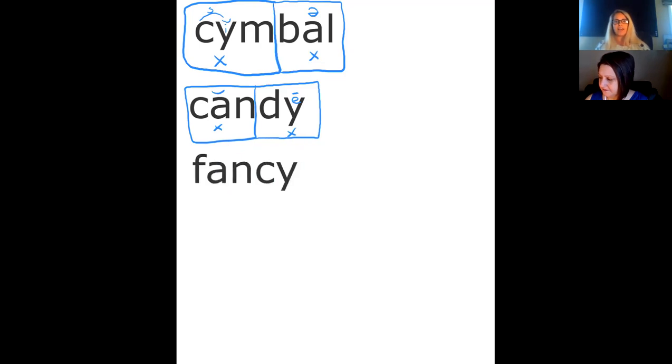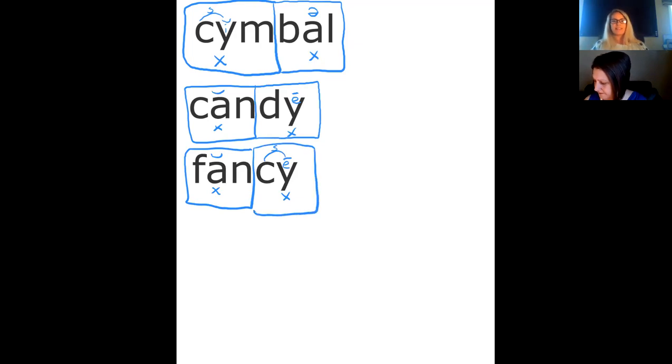F-A-N-C-Y. Okay. Let's see yours at home. How did you do? Good job, Chloe. I noticed that you did not forget the rainbow S at the end. How about you, friend? Did you remember that as well? Remember, not only does the I following the C make the S sound, the E following the C makes the S sound. Great job. Let's move to the next one.